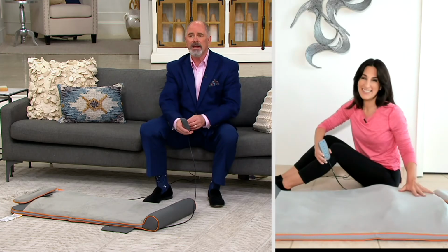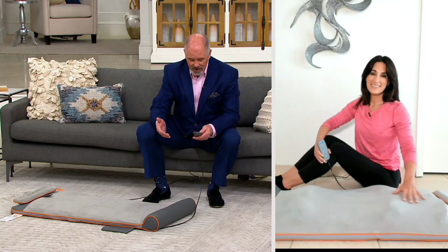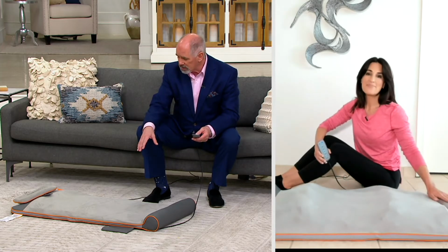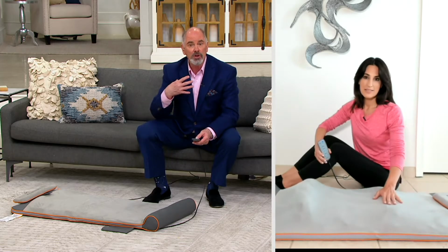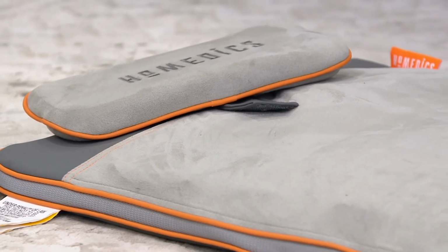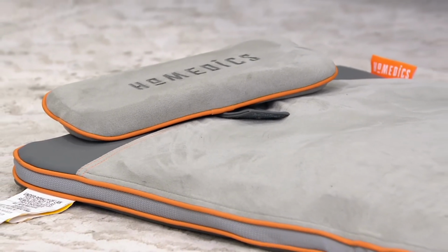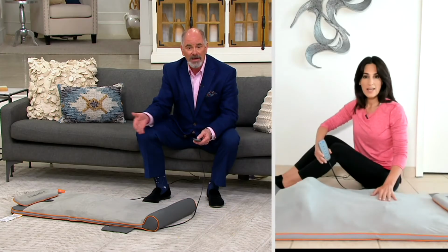Yep. They started creating massage pillows way more than a decade ago. But this is more than just a massage. The whole idea here is to stretch without you physically having to exert any of the energy to do so. So in my lower back issue, and right now I've got a blown out knee, it would be difficult for me to stretch my back without this.